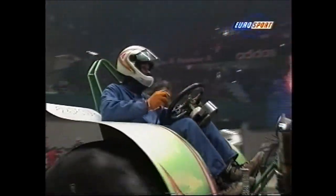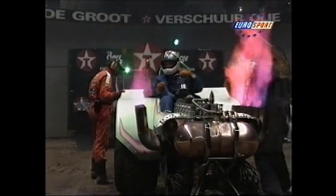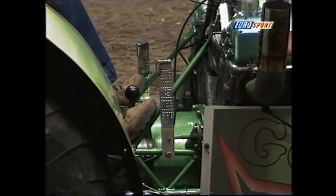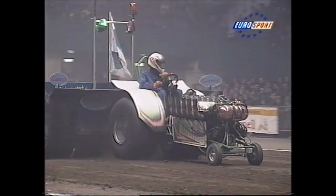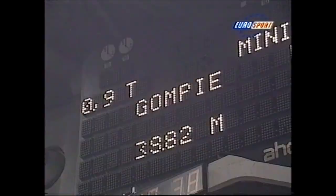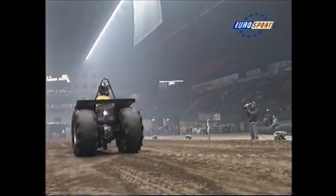It's a Rover Meteor V12 in the hands of René de Bruin. It's called Gompy, after a walrus with long teeth. Well, I hope it moves quicker than a walrus, though. The driver's and mechanics balcony is full again, as Gompy goes on its way. But slowly away, and it's paid the price. 38.82 metres for René from Marsland.